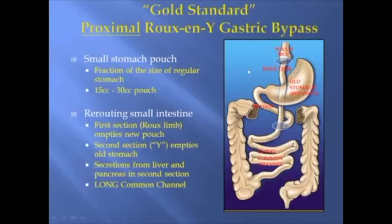So how do patients lose weight with this procedure? Basically, you're creating a restriction, so you're restricting the caloric intake by giving them the sensation of fullness with smaller quantities. So that's one way, restriction. The other way is that as soon as we divide the stomach, there are endocrine changes that occur within the body that enable rapid weight loss.